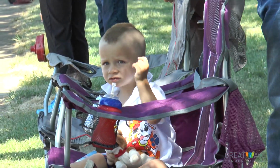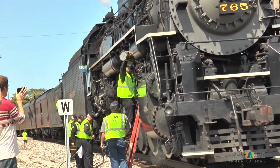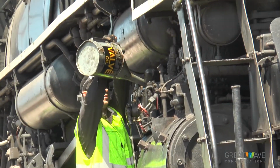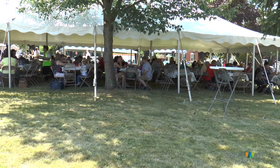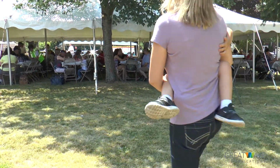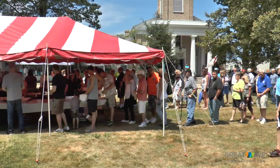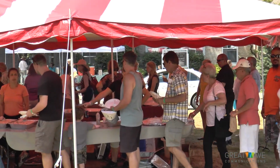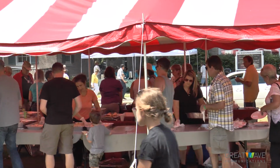The train stopped next to a barricaded East 48th Street across from the Municipal Hall parking lot in downtown Ashtabula. Guests were treated to a catered lunch in the adjoining park fronting St. Peter's Episcopal Church on East Main. Altogether, 565 passengers and crew were aboard.